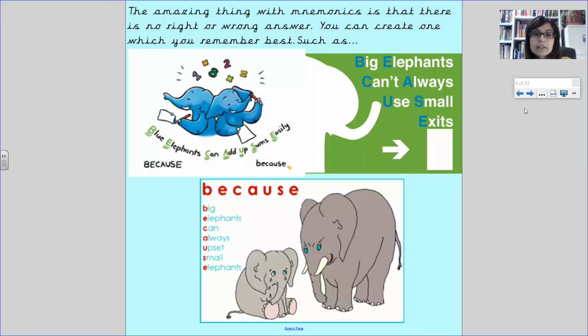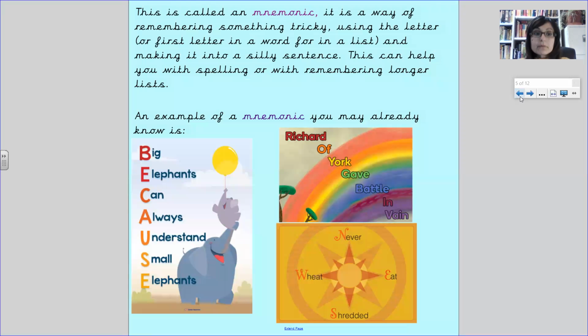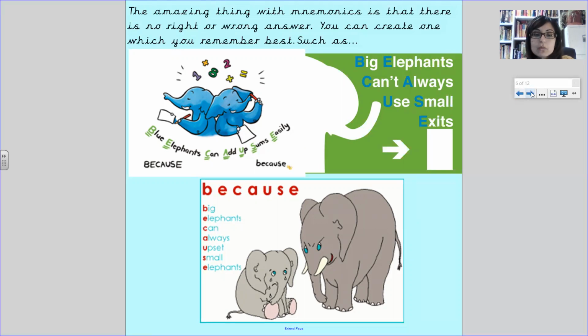There are other ways of learning how to spell 'because'. Earlier we had big elephants can always understand small elephants. Here are three different ones. You've got blue elephants can add up sums easily. Big elephants can't always use small exits. Big elephants can always upset small elephants. So four different ways of spelling 'because'. There's no one right way or one wrong way. It's up to you what you prefer and what you like.